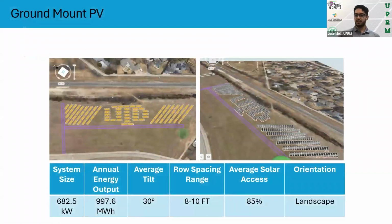Finally, we see the ground mount system, which would be the second largest in our proposal, and it will feature a design as such from the aerial view, referencing the campus name abbreviation UTD for University of Texas at Dallas.